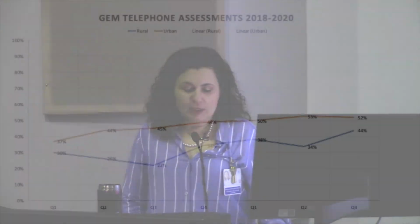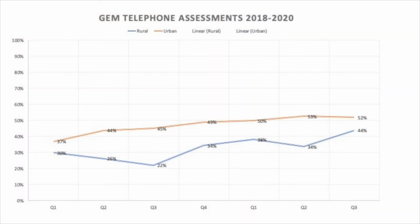Here's another number we like to capture, the telephone assessments done. This is over the last 2 years. You could see the rates were quite low, 30% for rural, 37% in urban in Q1 of 2018, and now we're hitting 50% both ways. And that's only because of the ED overcrowding. The length of stays are so long that patients just don't want to wait anymore to have an assessment completed.